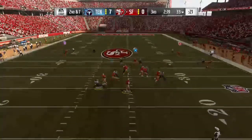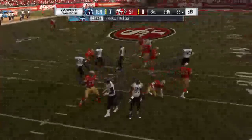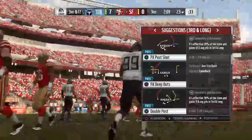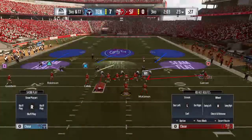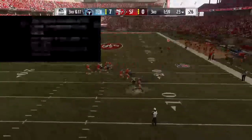To throw, it's Garoppolo. Pressure comes, and the Titans able to bring him down. Jurrell Casey in there to pick up his second sack now of the afternoon. Brandon, if I'm an offensive coordinator and I see an all-out rush like that, I file it away because I'm going to use their aggressiveness against them as this game goes on. I'm going to hit him with a screen soon.